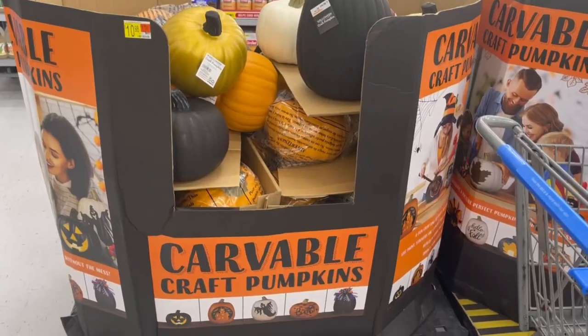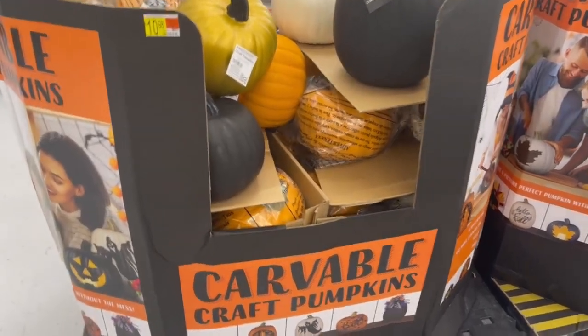So I figure let's go, we're fall prepping. Let's get the house smelling like fall, because I don't want to decorate the house for fall if it doesn't smell like fall in there. You know what I'm saying? So let's go. Okay, I need more carpet blue pumpkins.